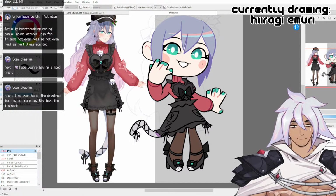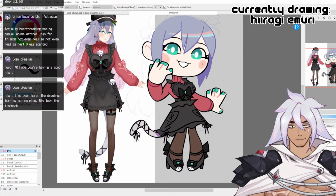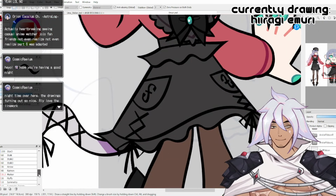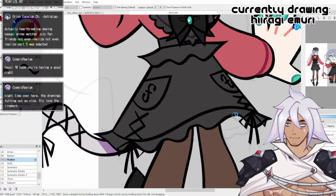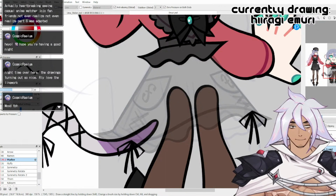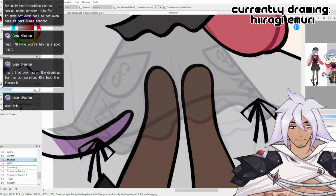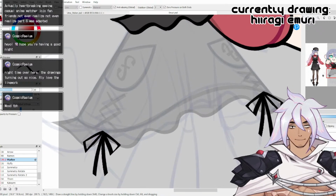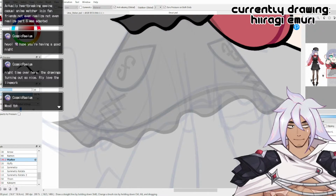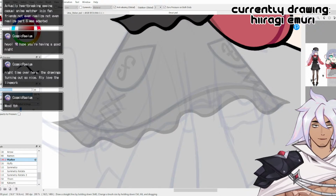Okay, and then skirt underlay. Mood TBH, yeah. I feel like a lot of people would get that. Hide the legs really quick too, and the tail. Get out of here. What's the ribbons? Get out of here. One second, I'm gonna take a sip of my drink. Sorry about that.